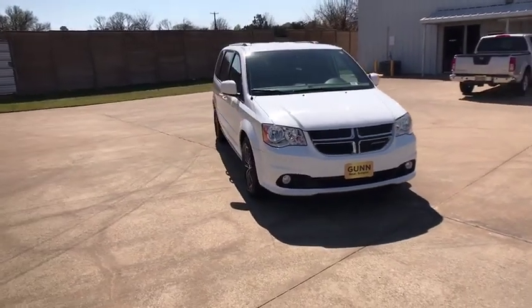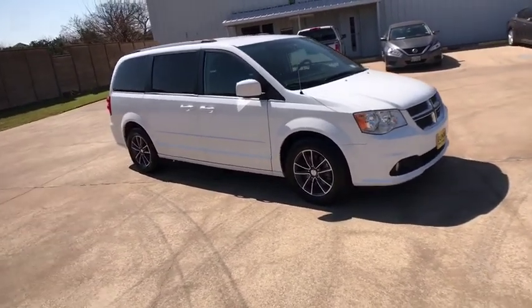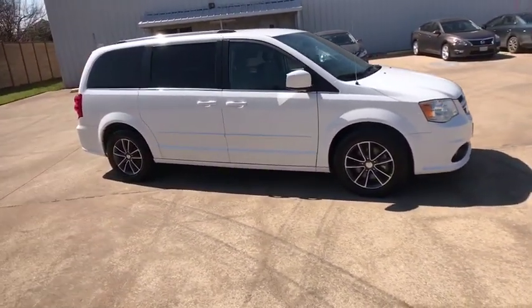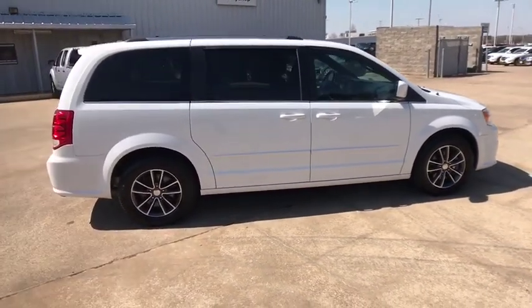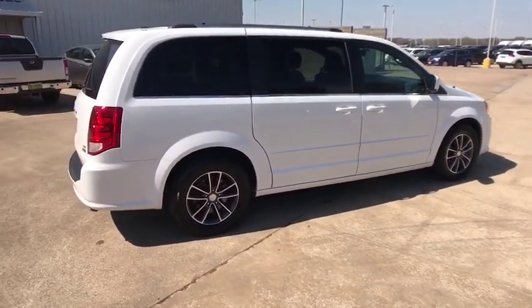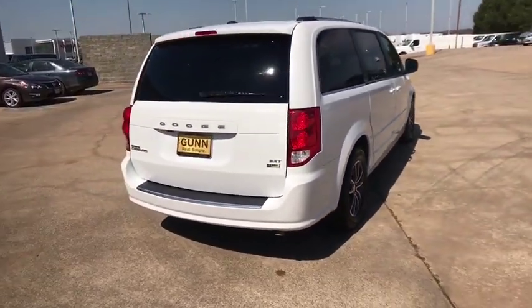2017 Dodge Grand Caravan. The Dodge Grand Caravan received the government's highest front and side crash rating of 5 stars. Its vast interior is widely praised, with an innovative seating arrangement, versatile cargo storage, and enough entertainment features to keep the kids entertained on road trips.